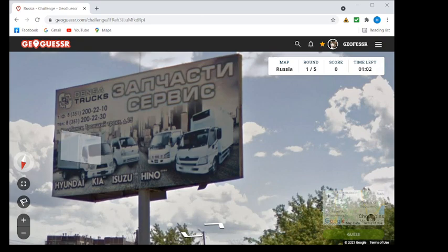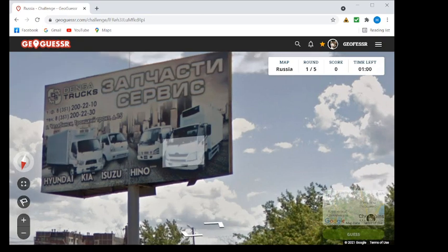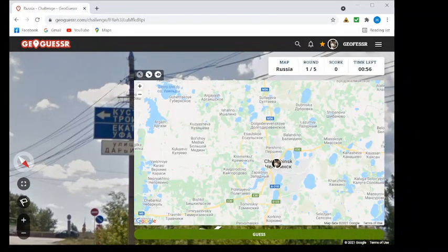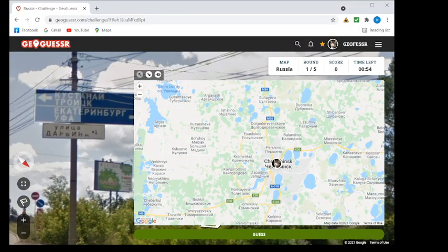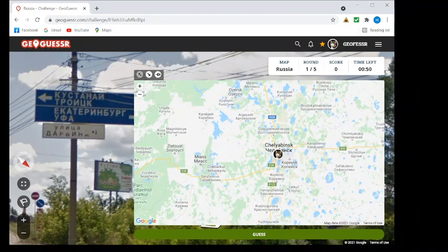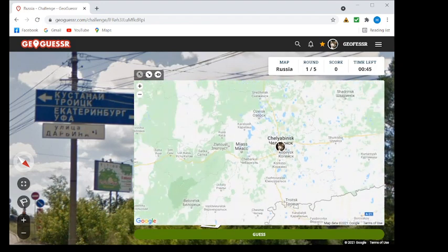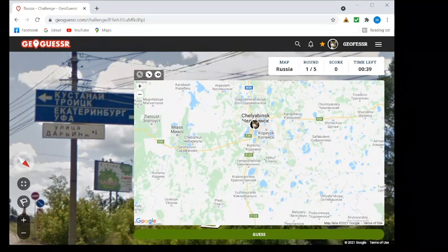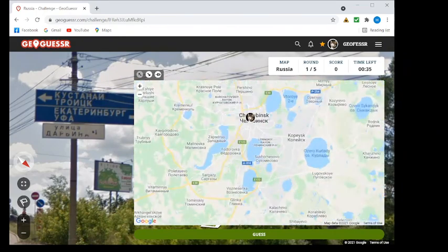Yeah, this is Chelyabinsk Troitsky Trakt, which there's the Troitsk over there, right? So I know where Ekaterinburg and Ufa are. They're far away, but Kustanai and Troitsk are closer looking. Kustanai, oh, Kustanai is in Kazakhstan, right? Like it's down here. Okay. So maybe we're at more of a major intersection.